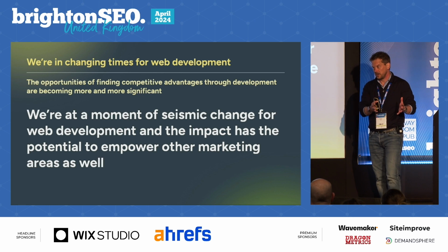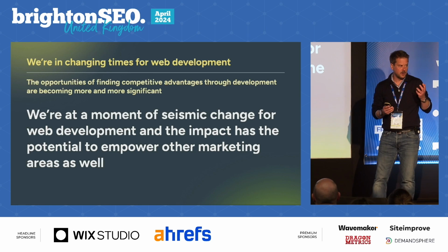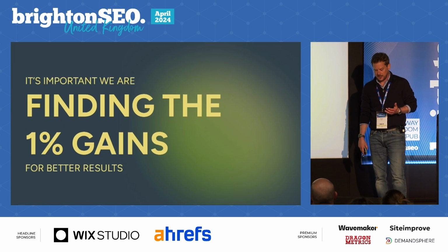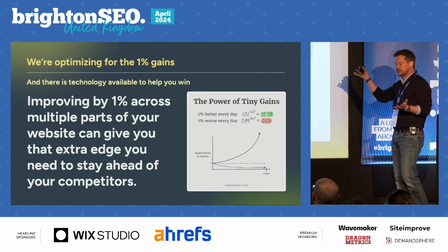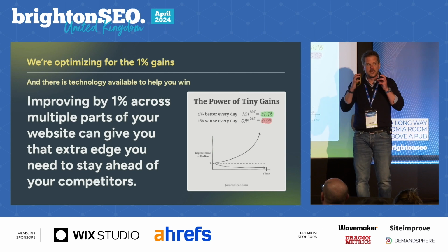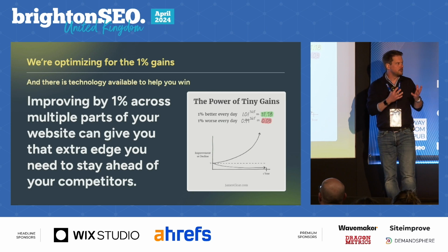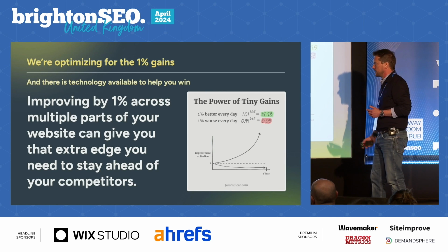WordPress is still great, monoliths are still great, but there are opportunities in headless for more advanced solutions, more complex solutions, but ones that still can be very easy to manage. So we're going to bring it down to finding the 1% gains. I'm sure we've all seen these images before, but what we're talking about is that with headless and with improved tech, we can find gains in lots of different areas, add those together and improve performance, not only for SEO, but for PPC, and for other digital marketing channels.